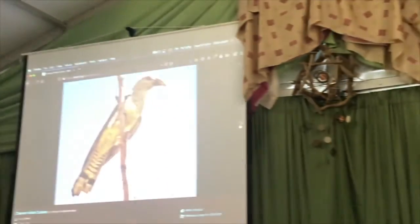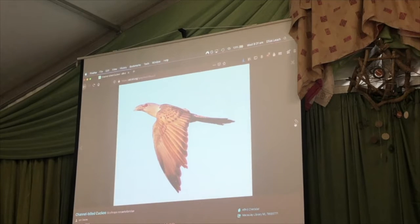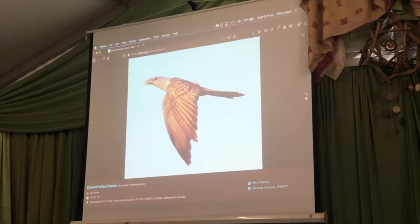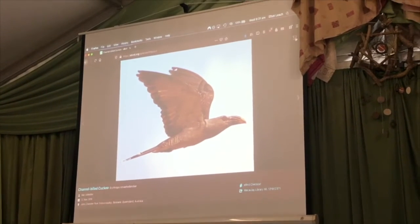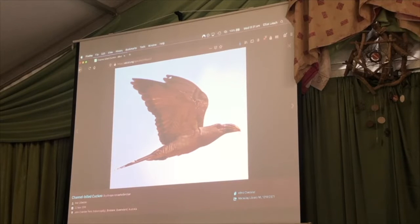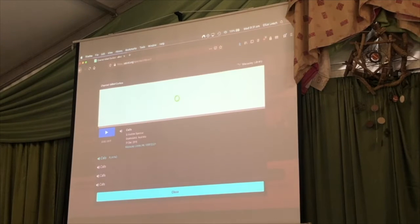Same with these. We saw some of these getting around this morning. I'm sure you've seen some too and heard them. This is the channel-billed cuckoo. So the biggest cuckoo that we get in Australia. Like I said, they target larger birds like crows and currawongs. And they get the name because they've got this nice groove in their giant honking bill. And these guys eat fruit. So you'll potentially see some in the fig trees, lots of the fig trees on the side are fruiting at the moment. And I'm sure everyone's familiar with this beast, but I'll just blast it because I like it.